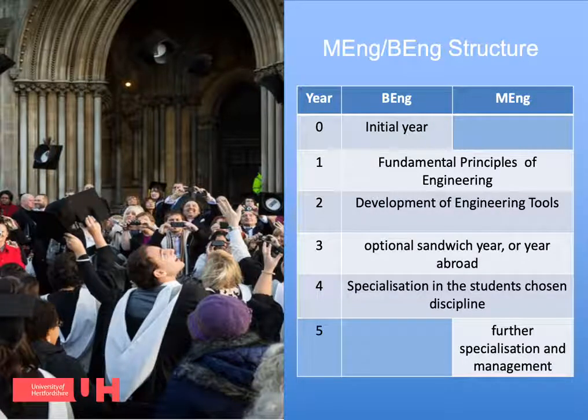Also, by the time they do the additional sandwich year and do their final year, they become a graduate engineer with one year of work experience. And that helps them find a job so much easier. So we encourage all our students to go out and try to do a year's worth of placement out there. And that helps them a lot in terms of the future of their career.